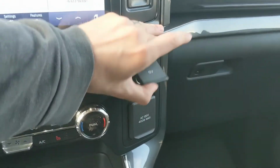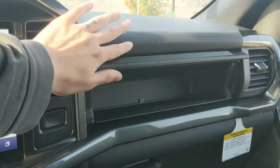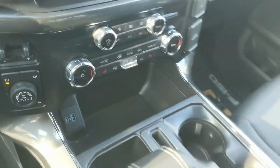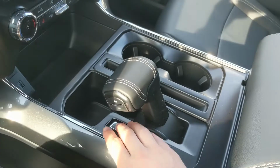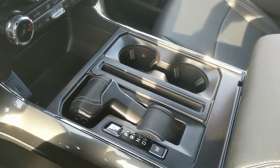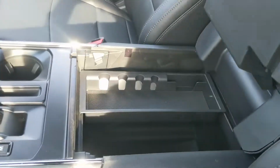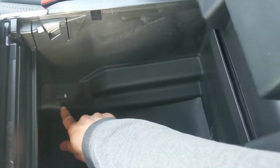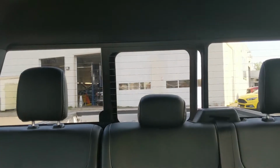Moving on to the right, you have a 12 volt and 120 volt power outlet, as well as this compartment for more storage. Moving down, you have this cubby area with a USB and USB-C. Then you have your main shifter with select shift on the side, so you can manually shift through your gears and can be collapsed out of the way for more open space. Then you have 2 cup holders and your lockable center compartment / armrest with a removable tray. Plenty of room inside, including another USB and USB-C. And then, last but not least, you have a power sliding rear window.